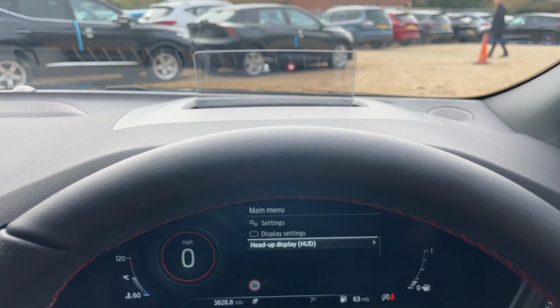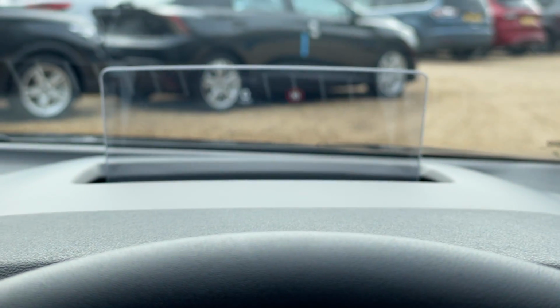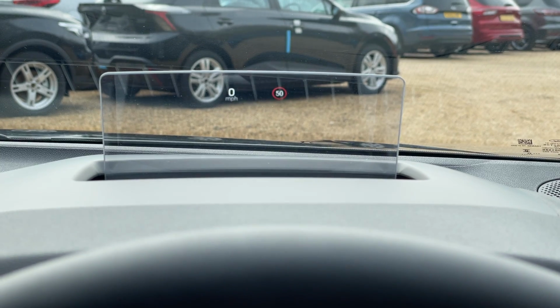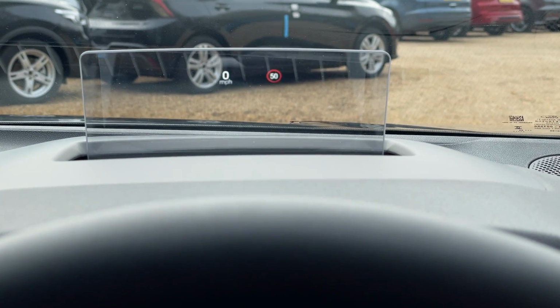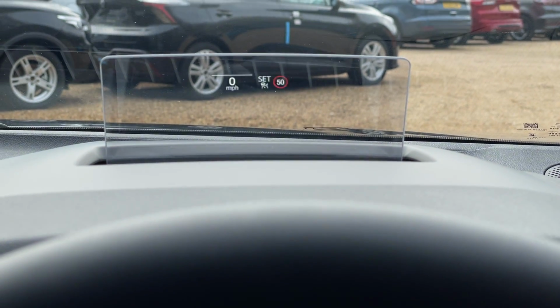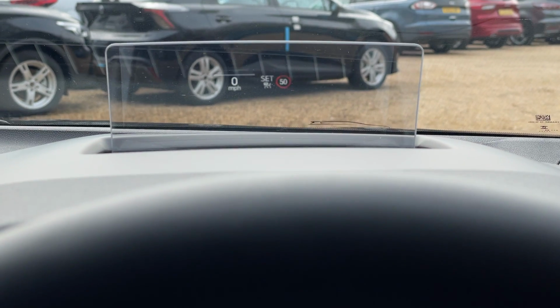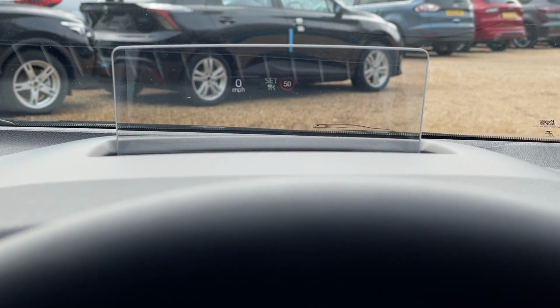So as you can see there, we have the mileage, so the speedometer, and also the traffic speed sign displayed to the right hand side. Another little bit of spec on this vehicle is adaptive cruise control. So as you engage that, you can see the bar to the left hand side to set the distance to the vehicle ahead of you.